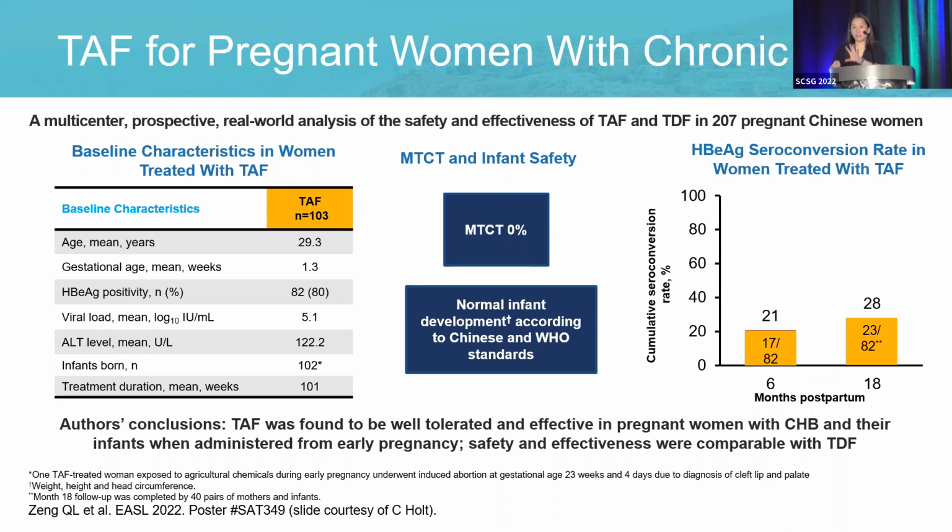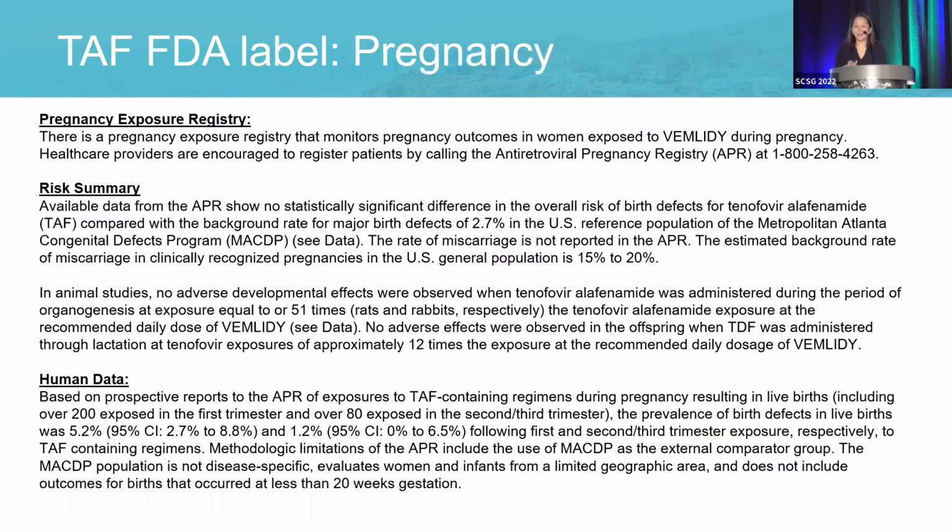The baseline characteristics of the TAF women are on the left; there were 103 of them. One fell out because she was exposed to agricultural chemicals, so they actually intentionally terminated the pregnancy. But we see here that 0% had maternal to child transmission, and there was normal infant development according to the Chinese and WHO standards. On the right here, there's also a little picture about HBe antigen seroconversion rate for women treated with TAF, because we know that a lot of these women are positive E antigen, and you can see that just to kind of munch on.